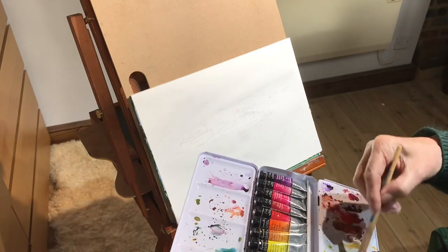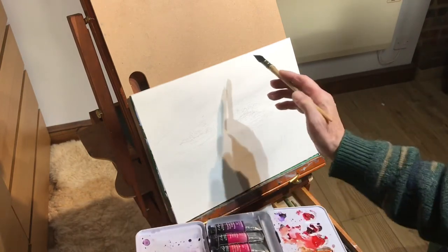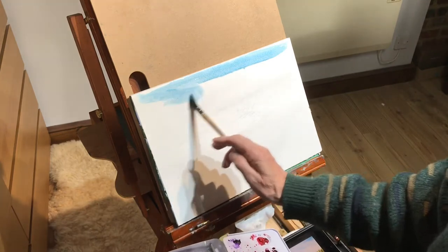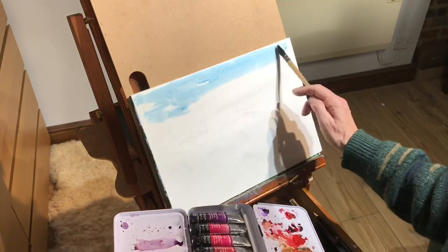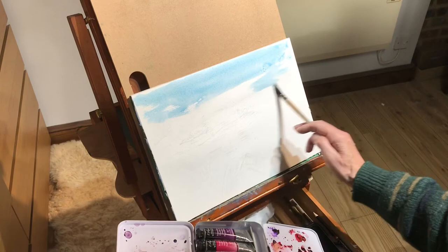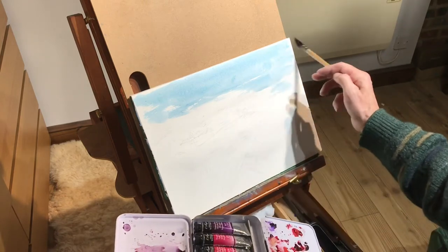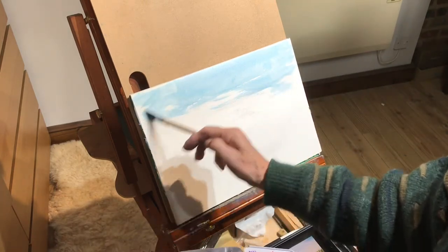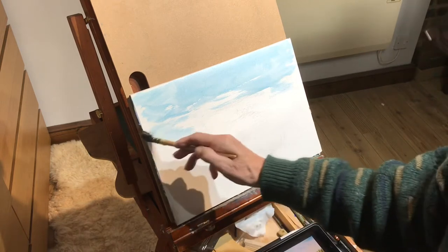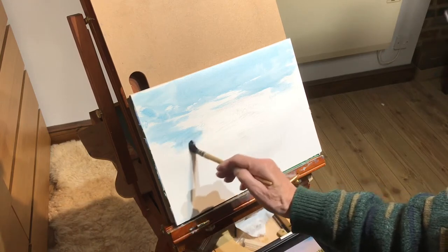And remember that watercolour paints dry quite a bit lighter. So I'm going to just sweep it down here, and the way I've got the easel tilted, it will run down and will give me a diffuse colour, nice and light, bring it right down here. We need to get it right down till the hillside here.